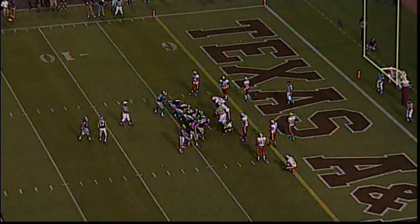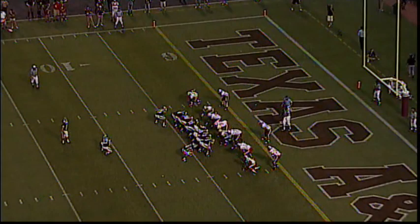He goes in almost untouched from the 14-yard line, and another touchdown for your Aggies. And now the point after, Tannehill will hold. Gibbous is going to snap it. Extra point by number 28, Randy Bullock, is good.